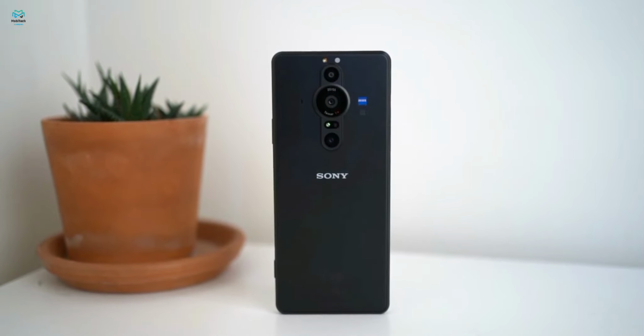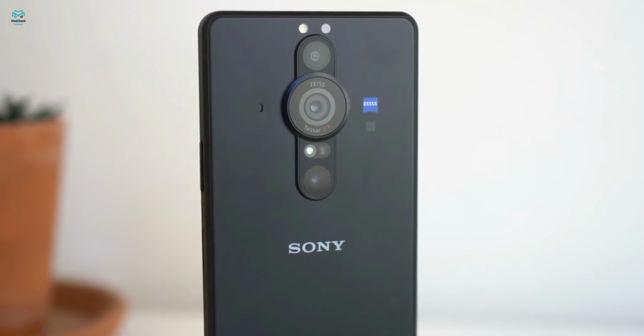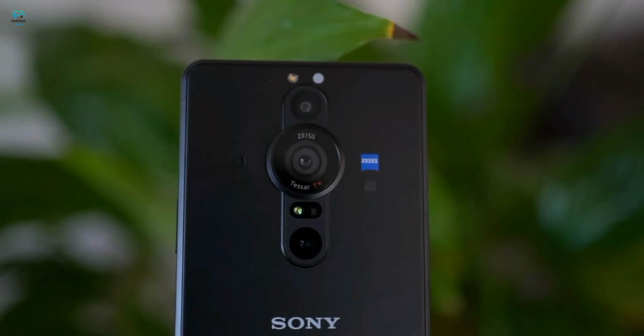And they permit you to see yourself and shoot while you're looking into the rear cameras if you use the vlog setup to take selfies. The quality is obviously much better. You get the advantage of the main camera's higher detail and dynamic range.